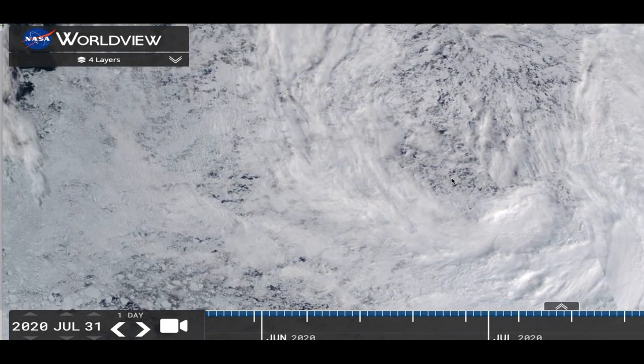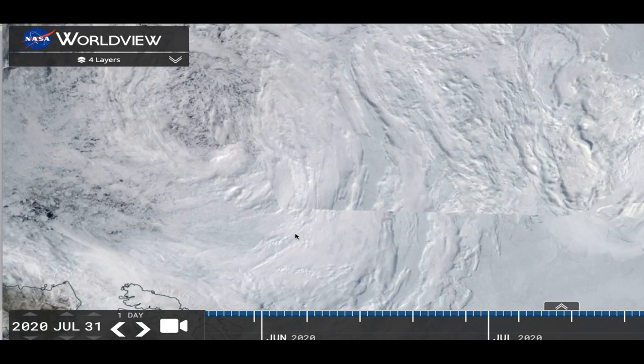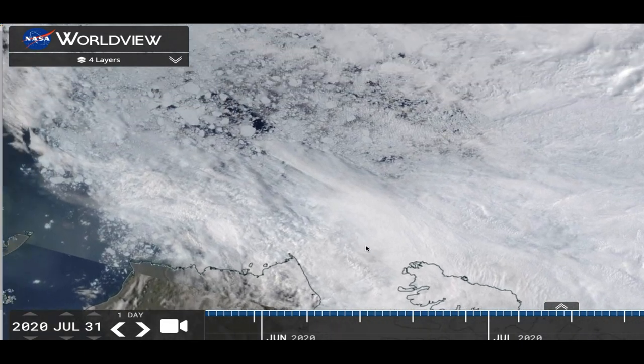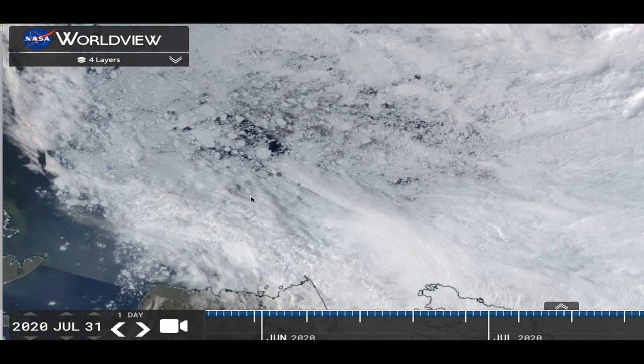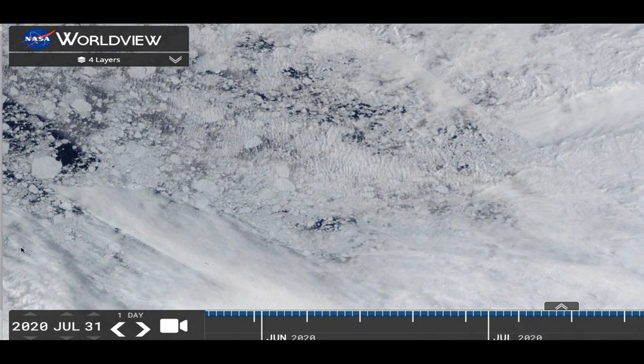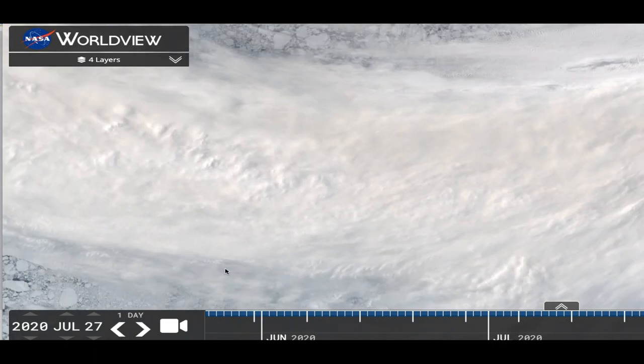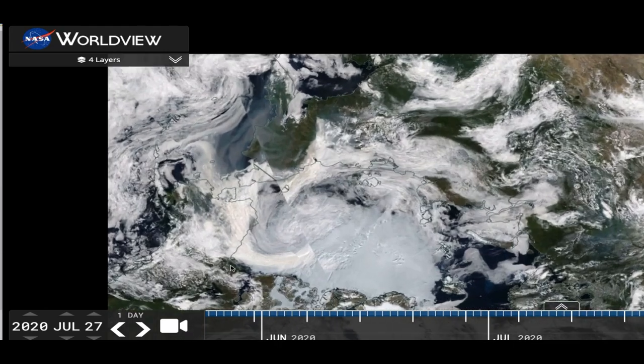So let's just have another look. Down here, it's all starting to break up. And then I'm not going to look at the Russian Arctic, because I don't think anything has changed. So let's just go to the 27th, so a lot of cloud, but I just wanted to have a look.